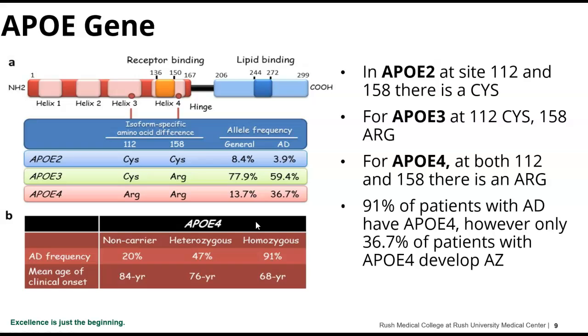But if you look at all comers, this is the most common allele. So non-carriers of ApoE4, neither, so you could have three alleles, 2, 3, or 4. If you don't have a 4, only 20% of individuals that develop dementia by 80 have this. If you have one ApoE4, about 47% of patients with Alzheimer's have at least one copy of this, and homozygous, about 91%.